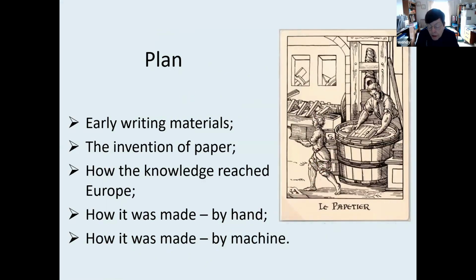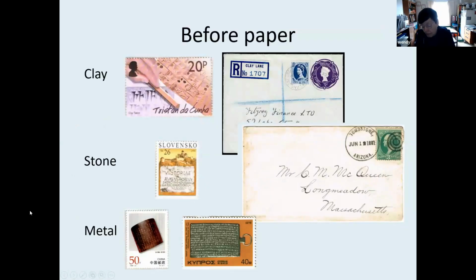It's a huge subject, and I can't cover every aspect of it, so I'm going to concentrate on the basic story of its history. I'm going to start with early writing materials, go on to the invention of paper, how that knowledge reached Europe, how paper was made, firstly by hand, and then how it was made by machine.